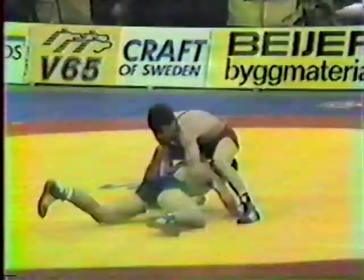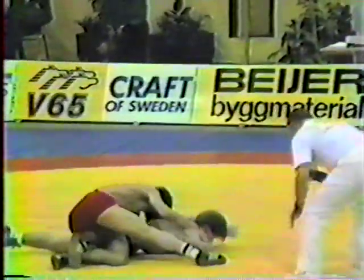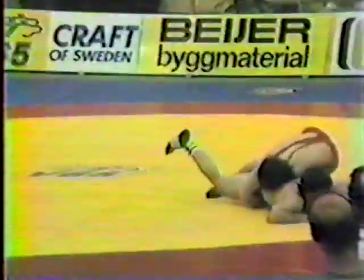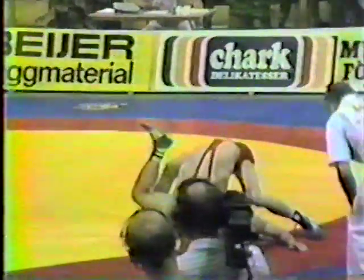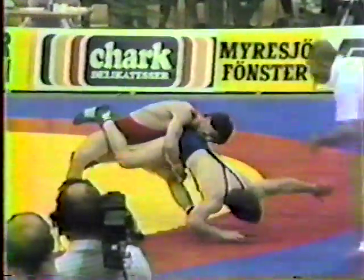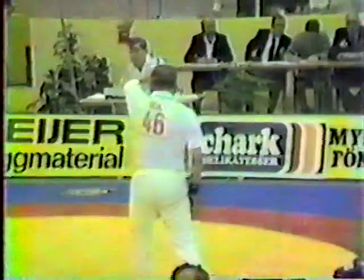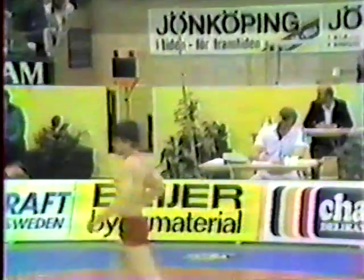Jankovic trying a left underhook, and anytime when he's going for inside, the Bulgarian breaks his balance. And now it's 2-1. Two for the gut wrench by the Czechoslovakian, and one. The Bulgarian got one for the takedown and two for the gut wrench. Score 3-2, Bulgarian ahead.